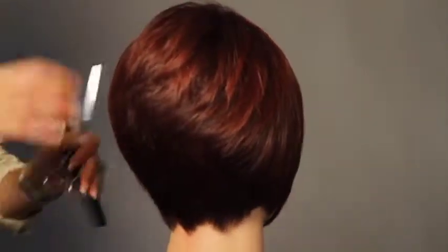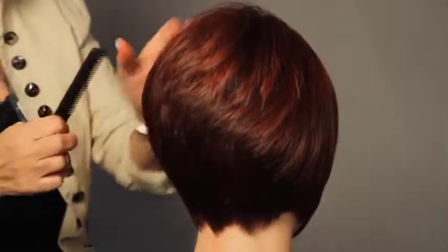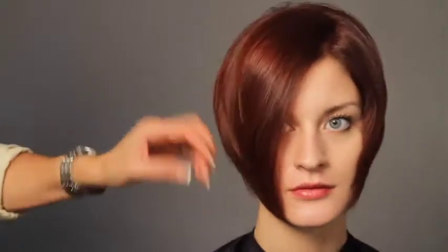If the client's face feels long, I round off my corners. If she's got a round face, I add more geometric lines. At this point, be sure not to overcut. If you feel like she looks gorgeous, know when to stop.